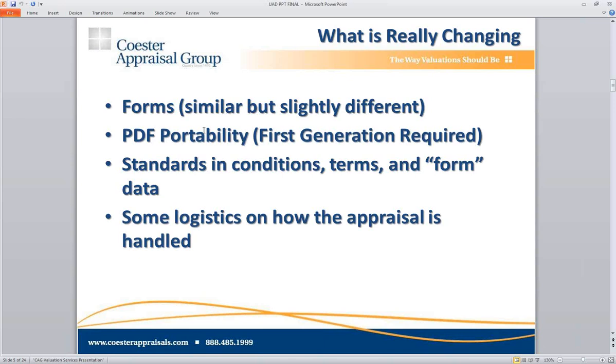I know some underwriters, some companies, have the habit of printing out the appraisal, marking it up, and then rescanning it into the whole file. That is going to be a thing of the past, because you need the ability to have a first-generation PDF. You may do that just as your way of reviewing the appraisal. However, the UCDP will not accept it, because it takes away the electronic format of the PDF, where it goes from a first-generation PDF to a second-generation PDF, which is basically a scanned piece of paper.